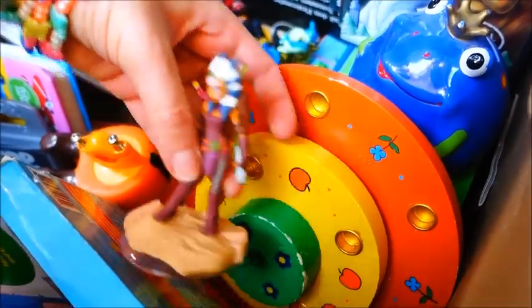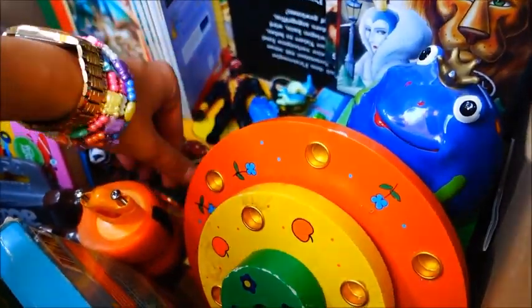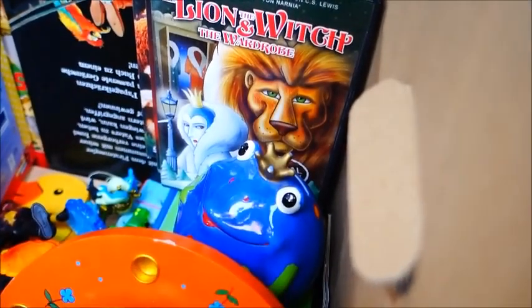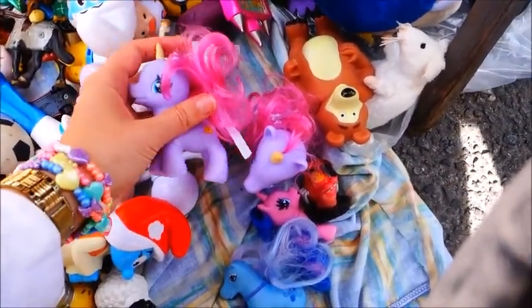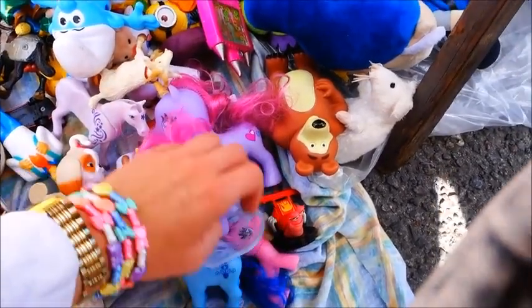Ahsoka amiibo, I already have that, so nothing for me to get. Some other Disney, no idea what that guy is, might be Marvel, might be DC. Well, and then this whole pile of fakies, it's all fakies. New fakies, it's not even vintage fakies.